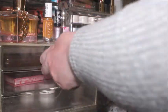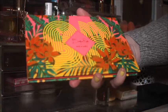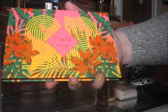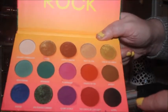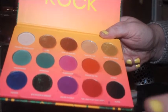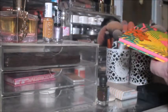And then we've got the Wet n Wild and Bretman Rock palette. Really like it, but there are some hits and misses which I've spoken about in a little mini review I've done. That will go up after this video, so you'll be able to see that. This is what it looks like. It's just really, really beautiful. I would say I like the shimmers more than I do the matte shades. The matte shades can be quite patchy, in my opinion anyway. So yeah, that's that. So that can go back in the collection.